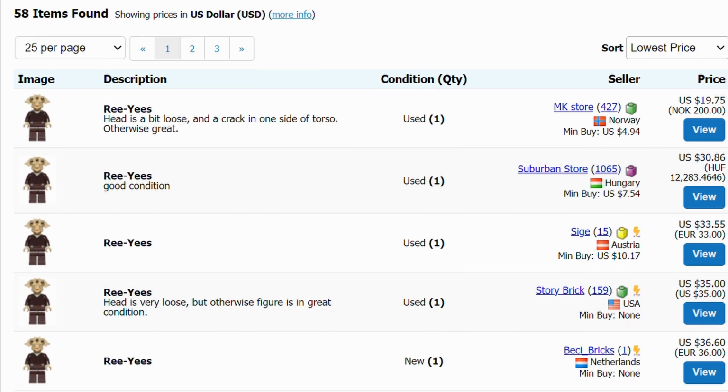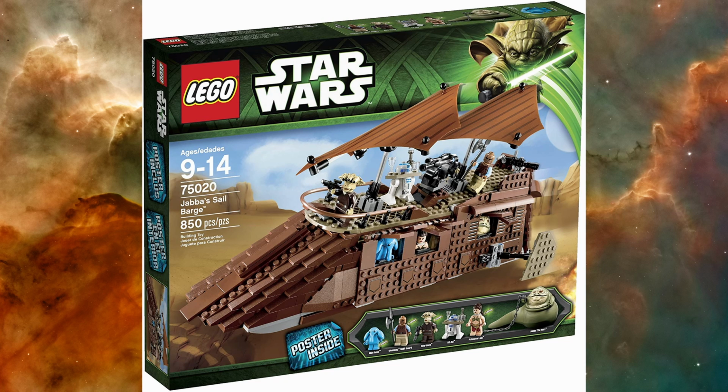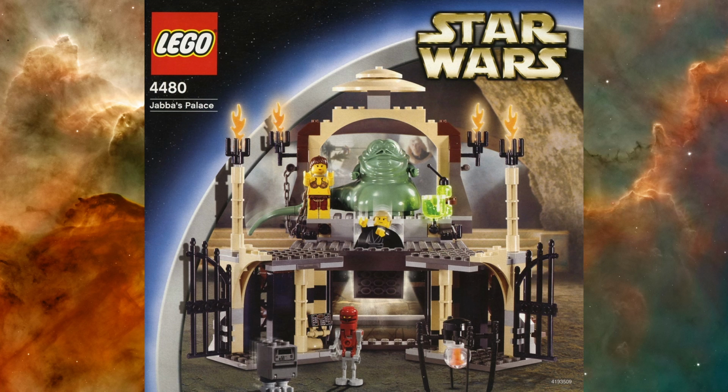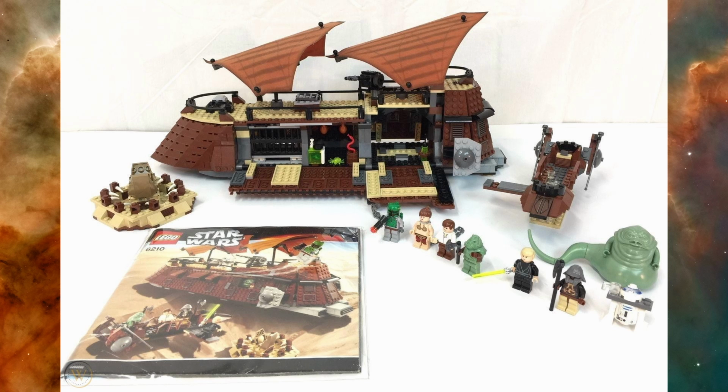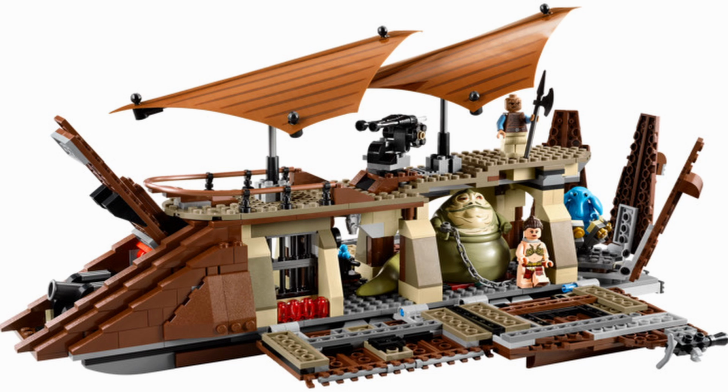Speaking of Jabba, the Crime Lord himself has only ever appeared in 4 sets spanning 10 years from 2003 to 2013. For his first 2 appearances, his mold was rather rough, and like some previously mentioned figures, received no printing. Thankfully, he received a much needed upgrade in 2012. Since he's been out of commission now for nearly 10 years at this point, many fans are asking for him to return as well. He sells for around $30 to $60.